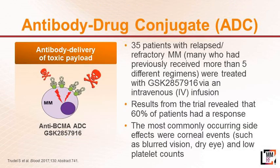As an example of a different type of antibody, a conjugated antibody, this is the one that has the payload attached to the tail end. And this is a diagram of an anti-BCMA antibody. BCMA is B-cell maturation antigen. That's the target on the myeloma cell, on the plasma cell.